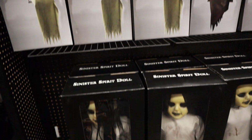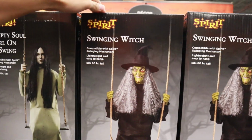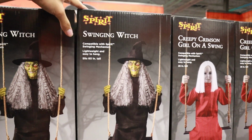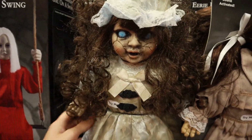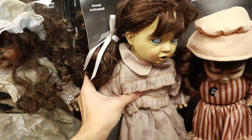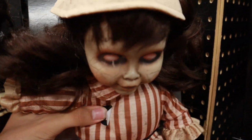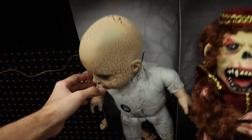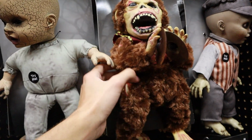Forgot she even existed. Then we have Sinister Spirit Doll, also forgot that existed. The Witch, which is new. Or was that last year? I don't remember. She's okay. Crimson Girl on a swing. Decrepit Haunted Doll. She works. She doesn't work. Okay. Emma. Doesn't work either. Loving Lilith. Doesn't work. That demonic dolly. Who doesn't work? Monkey Chimes.